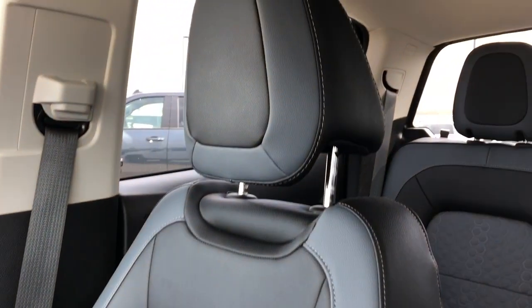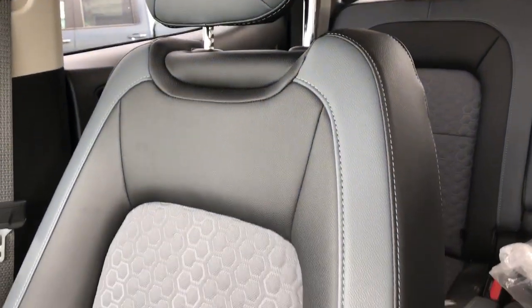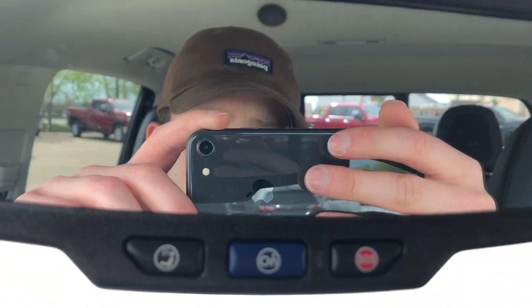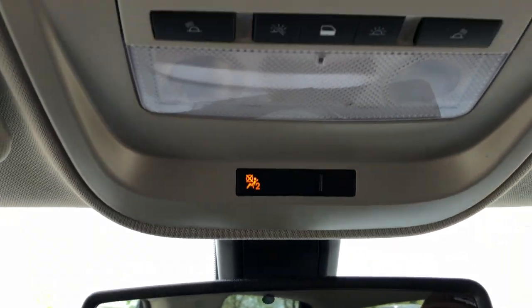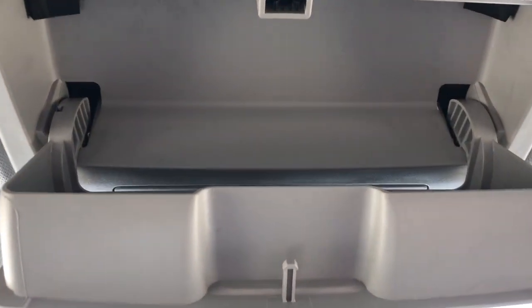The front seats are featured in a combination of gray and black leather, with a textured honeycomb fabric pattern in the lower portion. On the rearview mirror we have our OnStar controls. Above that our dome lights and dome light settings, and our sunglass holder.